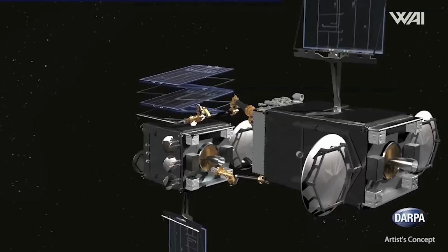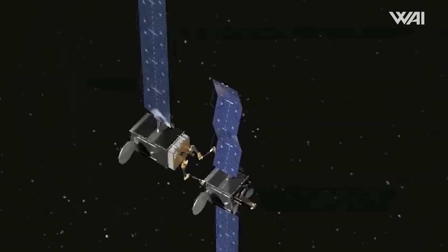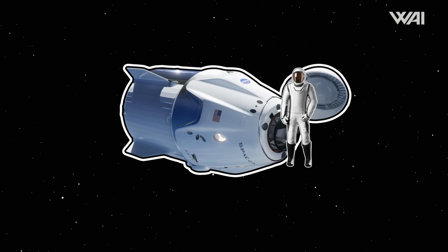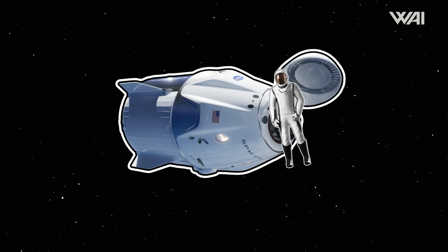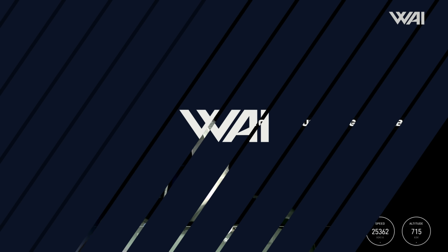Please retrieve it, please. Options include a robotic mission, potentially adapting a DARPA-funded spacecraft with robotic arms, or a crewed approach, using a modified SpaceX Crew Dragon similar to the one used in Jared Isaacman's Polaris Dawn mission. The team suggests Vanguard 1 could be moved to a lower orbit for capture or brought to the International Space Station for repacking and return.